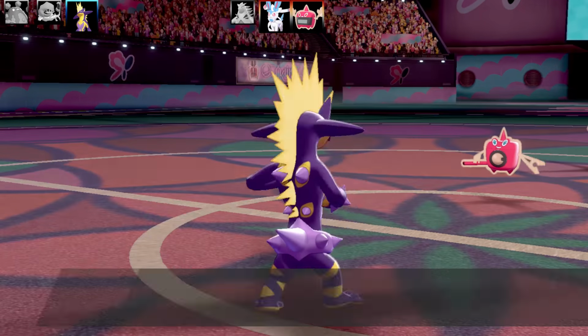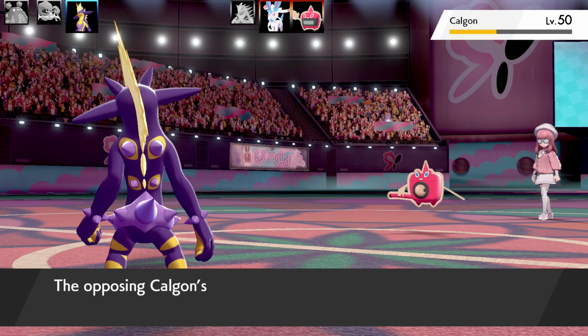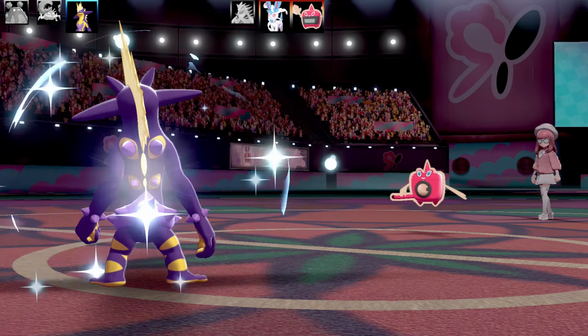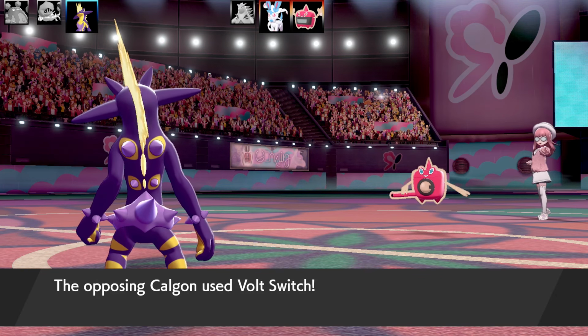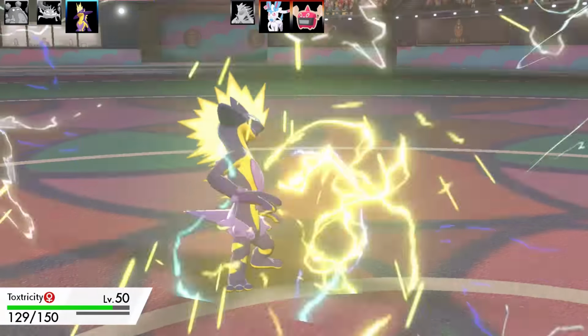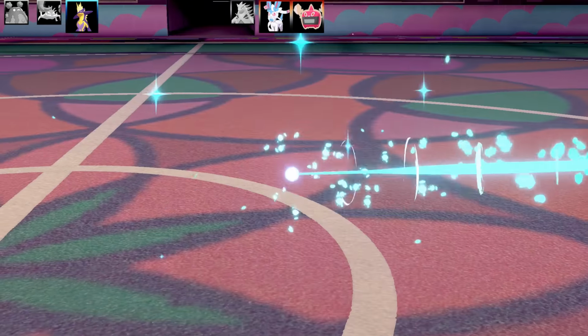Like Rotom Wash and Heat could still hit me pretty hard with Overheat and Hydro Pump, right? So it's important for me to get the Snarl off against that thing, get my Throat Spray up, and drop the special attack of the opponent, right? Because that means their Hydro Pumps and stuff will be hitting really, really weak. So we got a Volt Switch there. They didn't want any of that matchup at all, and their Rotom Wash is going to swap out.